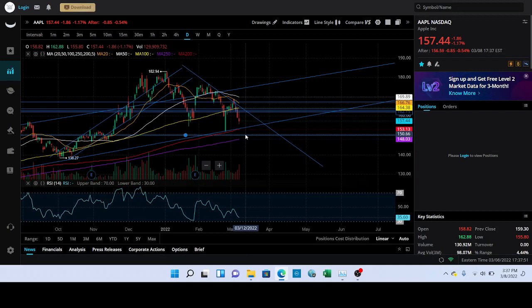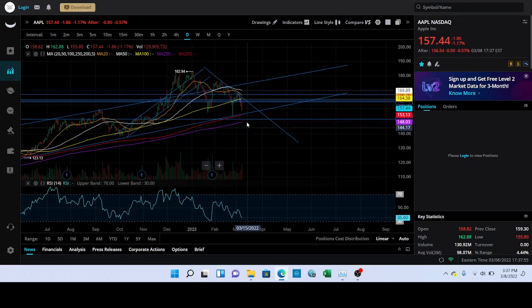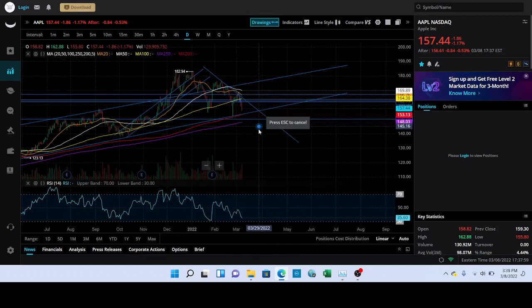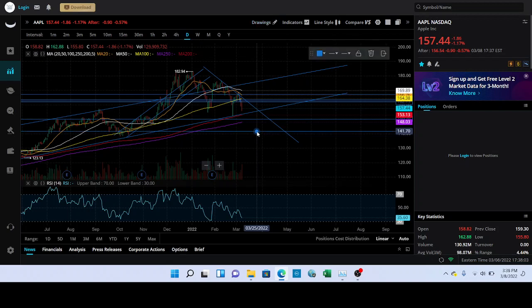But yeah, like I said in the last video, 150 would be a support if it does fall underneath that. And if it goes even more, then yeah, not a whole lot of support. I would say this 140 area could happen. And then by that time, I think we'll probably be in a crash for the S&P 500.